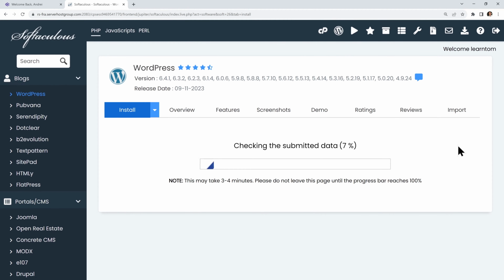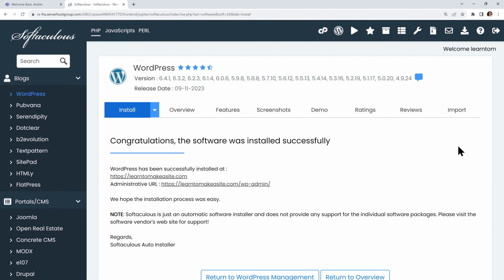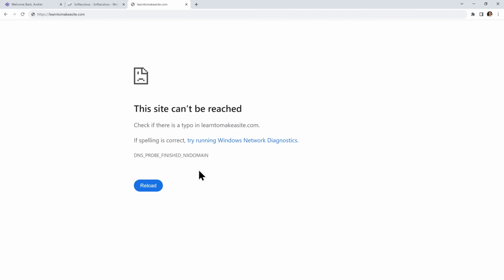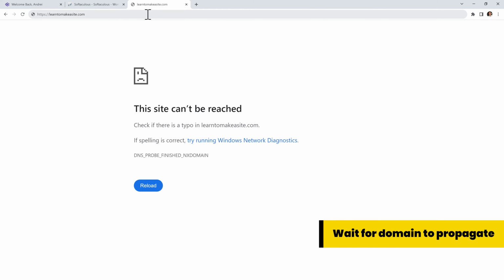It will take about a minute for WordPress to install and I will speed this up with the magic of video editing. And congratulations, it says that we can now visit our new website. So we can click on it and unfortunately we get this error. If you also get this error, then don't worry. This happens because we just registered our new domain name.